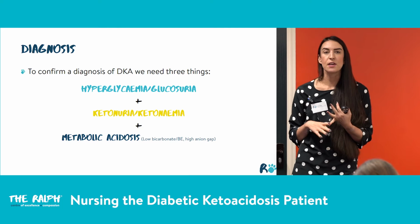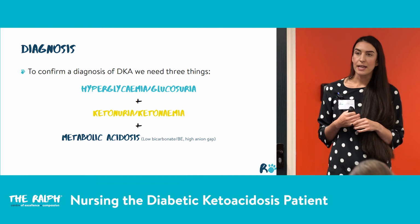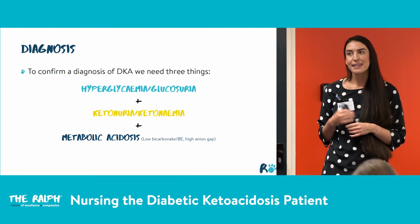metabolic acidosis. And what we're looking for on our blood gas in these patients is a low pH, so that would indicate acidosis, so a pH of less than 7.4, a low bicarbonate, because that shows us that it's a metabolic acidosis, and these patients have a high anion gap.